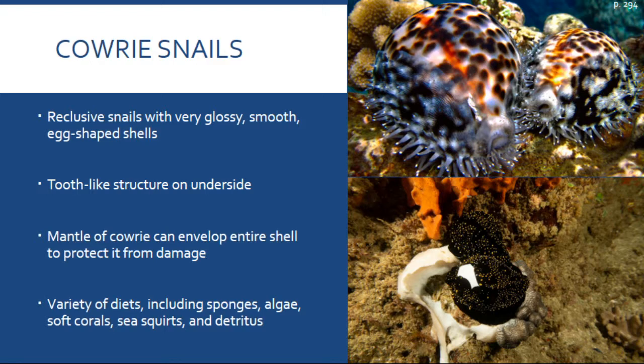Moving on to our cowrie snails. These are little snails that are fairly shy. They have a very glossy, smooth, egg-shaped shell. Now, most snails, think of your garden snails and all the other snails you get in the ocean as well, have what we call an operculum. The operculum is basically like a little trapdoor, and it sits on the foot of the snail. When there's danger, the snail will pull all his soft, yummy bits into the shell, and he shuts the shell closed with that trapdoor, that operculum.